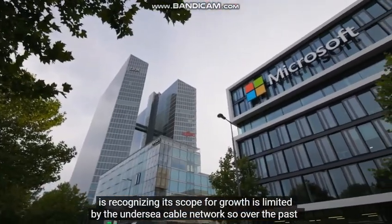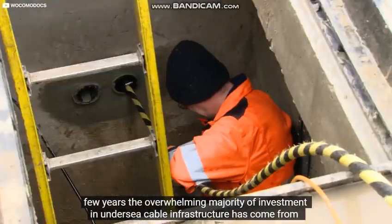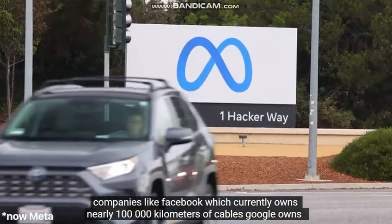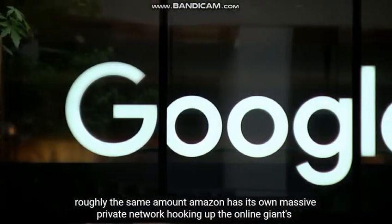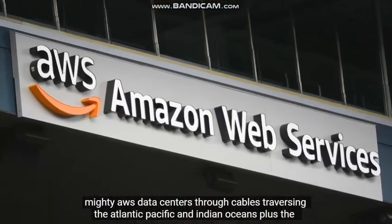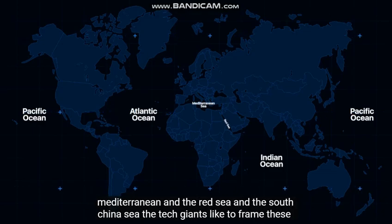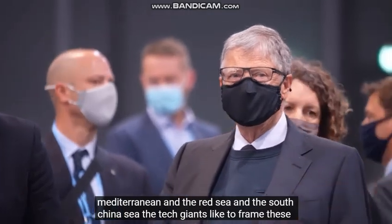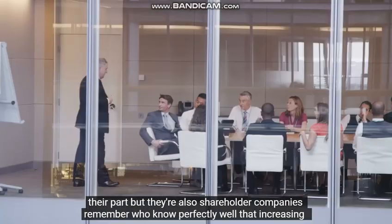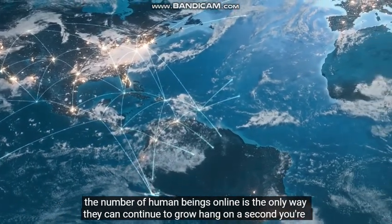Increasingly, big tech is recognizing its scope for growth is limited by the undersea cable network. So over the past few years, the overwhelming majority of investment in undersea cable infrastructure has come from companies like Facebook, which currently owns nearly 100,000 kilometers of cables. Google owns roughly the same amount. Amazon has its own massive private network, hooking up the online giant's mighty AWS data centers through cables traversing the Atlantic, Pacific, and Indian Oceans, plus the Mediterranean, and the Red Sea, and the South China Sea. The tech giants like to frame these vast environmentally disruptive infrastructure projects as civilization-enhancing largesse on their part. But they're also shareholder companies, remember, who know perfectly well that increasing the number of human beings online is the only way they can continue to grow.